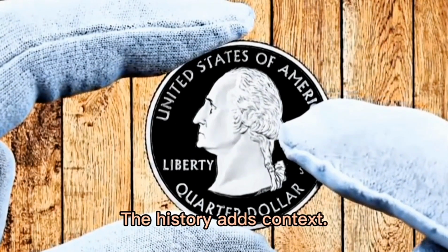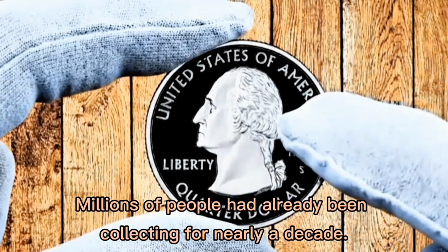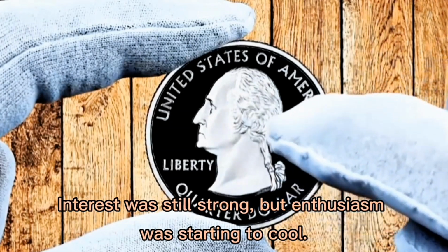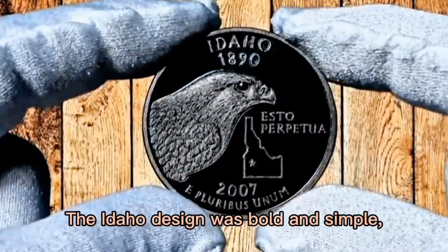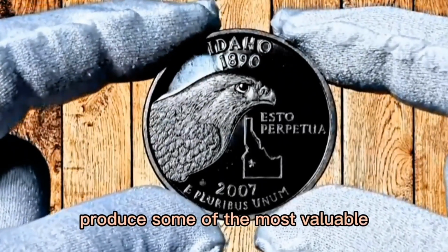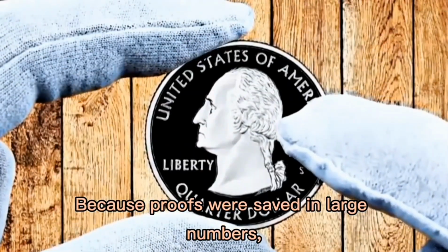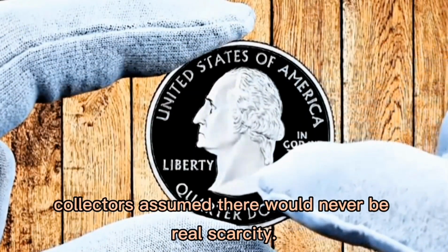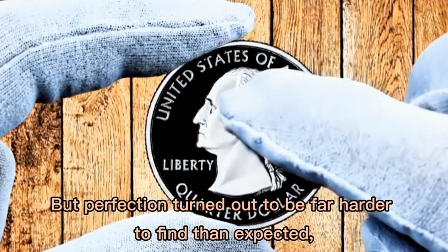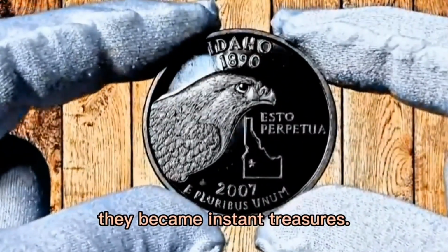The history adds context. In 2007, the State Quarters program was in its final years. Millions of people had already been collecting for nearly a decade. Interest was still strong, but enthusiasm was starting to cool. The Idaho design was bold and simple, yet nobody thought it would produce some of the most valuable coins of the entire series. Because proofs were saved in large numbers, collectors assumed there would never be real scarcity. But perfection turned out to be far harder to find than expected. And when rare errors slipped through at the San Francisco Mint, they became instant treasures.